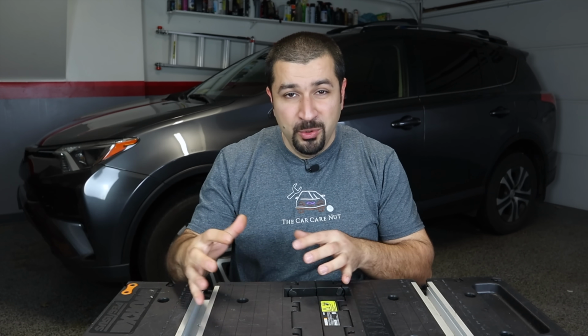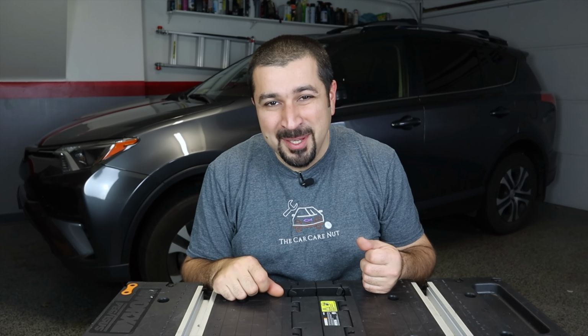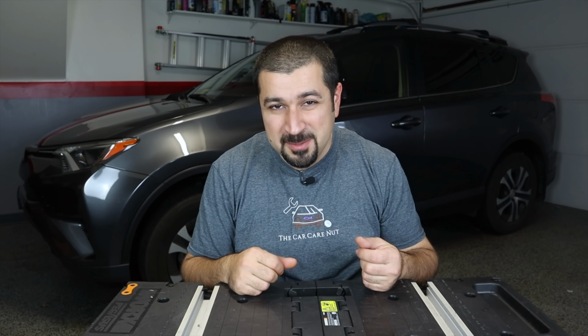Number 6, protect your shifter. Folks, especially in Toyota models, you still have an old school shifter on the floor that has a cable that you move, and I love it and everybody else loves it because it's not some complicated button system or rotary dial, whatever the case may be. But protect that shifter. Look, we all have busy lives, we all drink drinks in our cars, coffee in the morning, whatever the case may be.